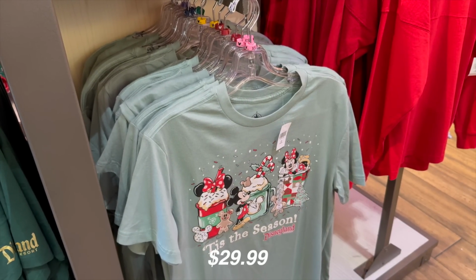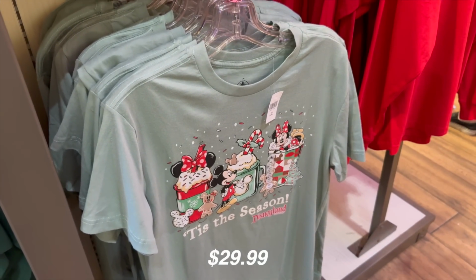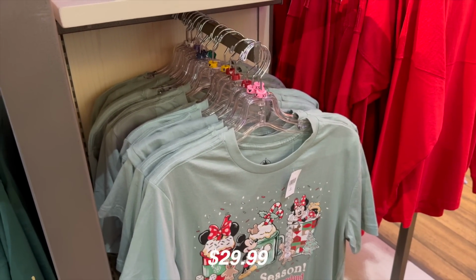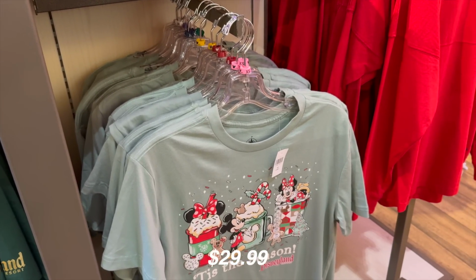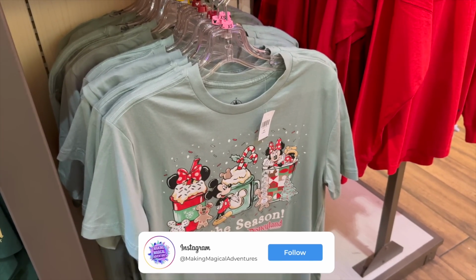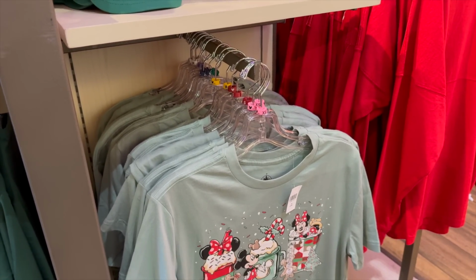It also looks like there is a full-size run of the 'Tis the Season cups here inside of the World of Disney store. So if this is something you guys are looking for, make sure you bite on it once you see them, just because they do go really fast, as we saw the fall time drink one also disappear. So again, these are $29.99.